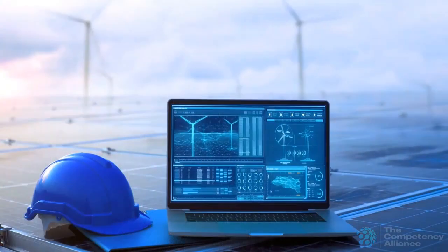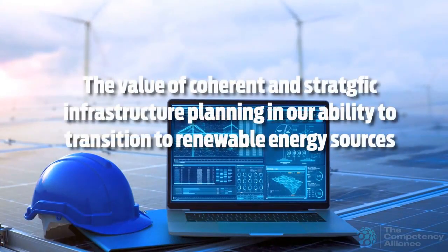By the end of the module, students will have a greater appreciation for the value of coherent and strategic infrastructure planning in our ability to transition to renewable energy sources.